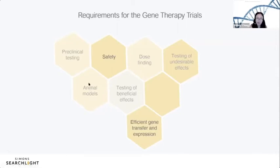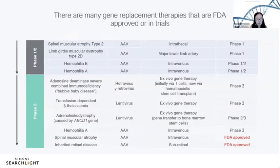We're careful about testing, as I said, in cells and what we call preclinical testing in animal models. We test to make sure that the gene gets there at high enough dosages, and then ultimately not just that it's safe, but that it actually works. It's efficacious. It has the desired beneficial effect to slow down the disease or even to be able to reverse the disease. So a lot of thought goes into doing it well.